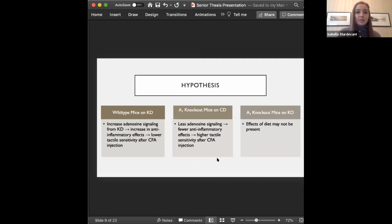We hypothesized that the wild-type mice on a ketogenic diet would have increased adenosine signaling from the diet and thus show an increase in anti-inflammatory effects and a lower tactile sensitivity after the CFA injection. The A1 knockout mice on the control diet should show less adenosine signaling and thus have fewer anti-inflammatory effects and a higher tactile sensitivity after CFA injection. The effects of the diet may not be present in the A1 receptor knockout mice on the ketogenic diet, since these mice have fewer adenosine receptors to respond to an increase in adenosine from the diet.